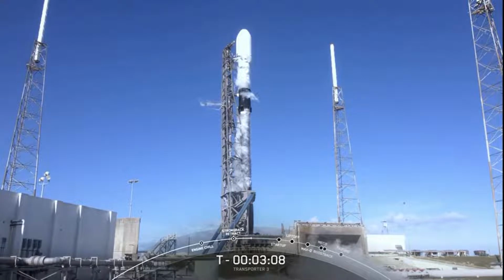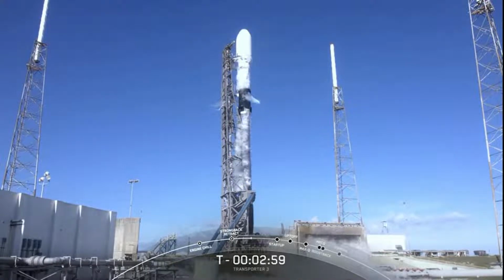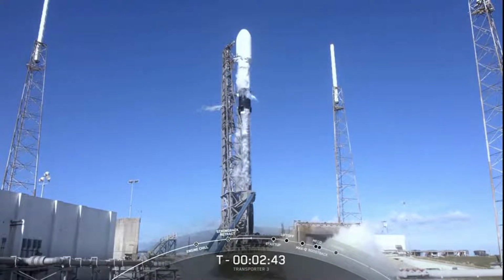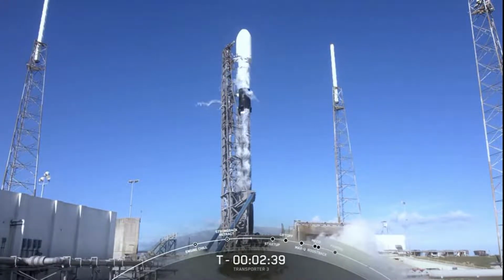As I mentioned before, LOX load is underway for both the first and second stages. RP1 loading is complete on both stages. And it looks like LOX load on the first stage just finished up. Vehicle remains in good health. The gaseous oxygen that you can start to see around the vehicle venting from the base of Falcon 9, that's from the chill-in of the Merlin turbopumps that occurred at T-minus 7 minutes.